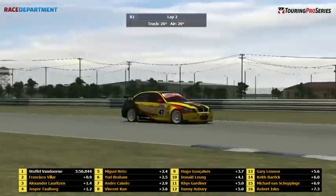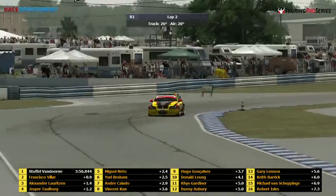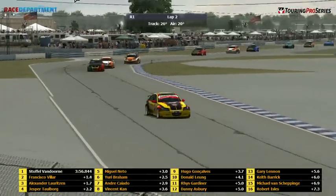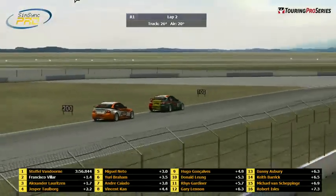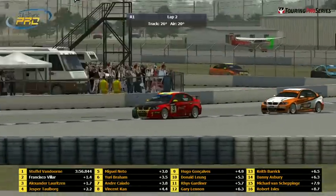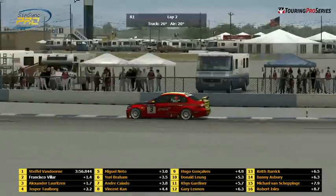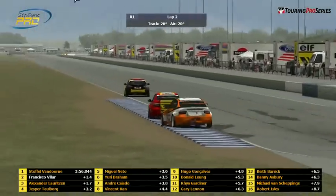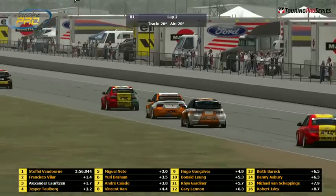Of course, these drivers been bested by Van Dorn already. Van Dorn has cleared up the road. 1.4 seconds already ahead of Francisco Villa on this opening lap. And Lauritsen looks hungry to me. He does. He's actually the fastest of the BMWs at the moment, apart from Van Dorn. He wants to get by Villa, doesn't he? He's right in behind actually, just 3/10. He's run too wide. Come on, too wide. And that's exactly what we talk about with him.